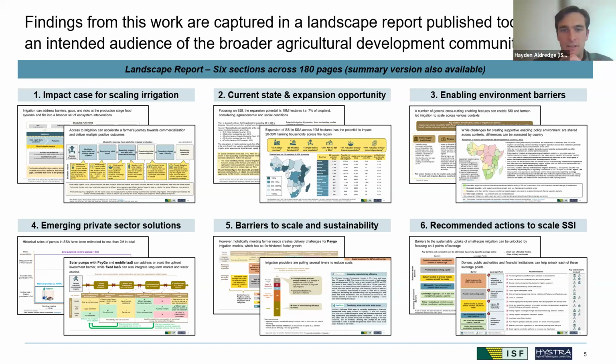So I kind of gave a snapshot of the full report on this page here, but I just want to contextualize that given our finite time today during this webinar, we'll briefly touch on some findings from sections 1 and 2 on the screen here, but our real focus for most of our time will be on key findings from sections 4 and 5: the emerging private sector solutions and barriers to scale and sustainability. I also want to make special reference to the tremendous amount of additional detail found in the report itself that we won't have a chance to get to today.